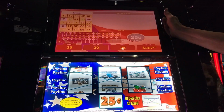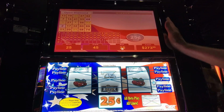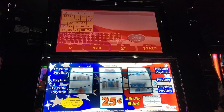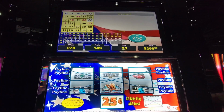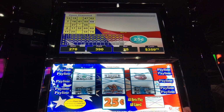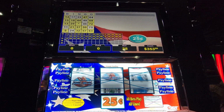There you go. Max bet red screen. Come on, keep going. Stayed in with an open diamond. Come on. Stayed in with a private stripe. Come on, baby. Keep it going. There's that symbol with the double bar symbol, guys. Let's see what this paid. All right, another $100. We're up to $359. Let's set that bar a little higher, Jenny. What do you think? $300? Okay. All right, guys. Here we go. It's been a good machine for us.